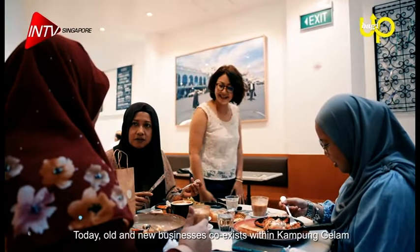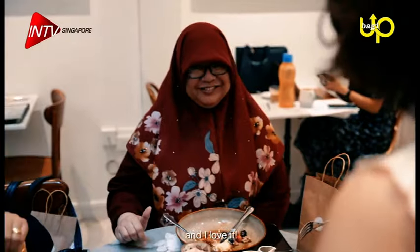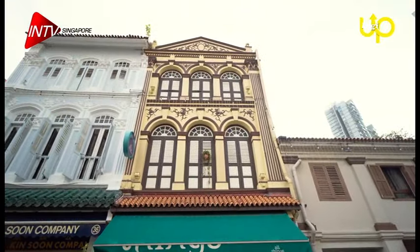Today, old and new businesses coexist within Kampong Glam, and I love it. It's like we have our own ecosystem. I hope to continue to create memories for the new generations to come.